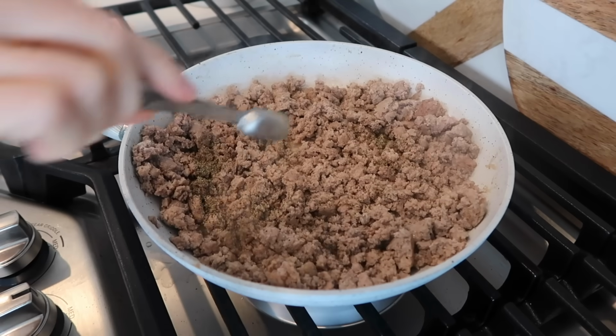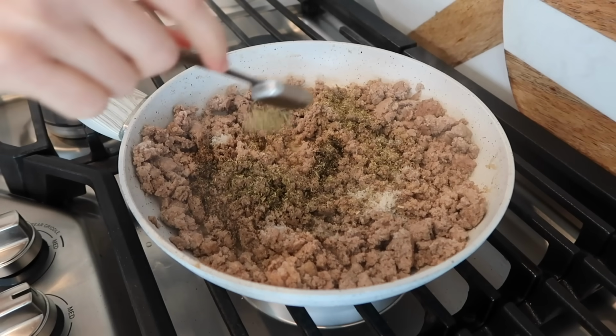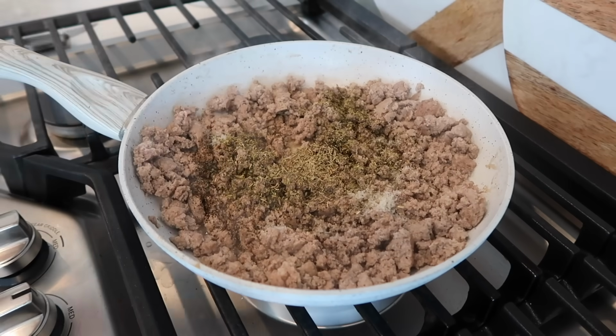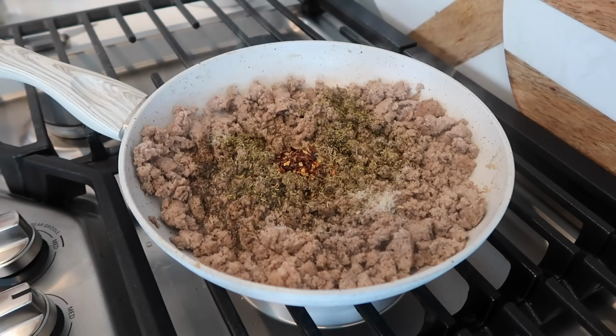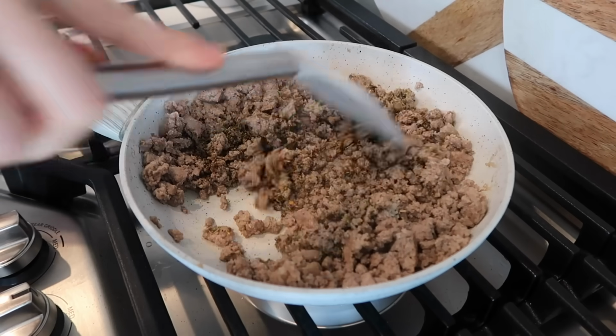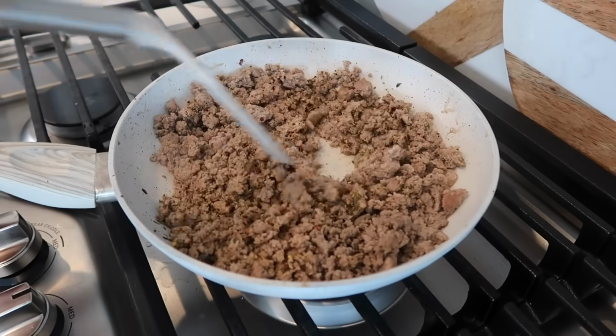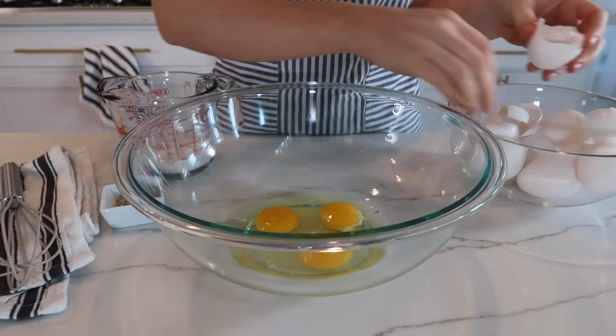seasonings, including half a teaspoon of black pepper, 1 teaspoon of sea salt, 1 teaspoon of Italian seasoning, half a teaspoon of thyme, half a teaspoon of sage, and half a teaspoon of red pepper flakes. Now keep in mind that these measurements are for a pound of ground turkey. Cut that in half if you're only cooking half a pound. Go ahead and set that aside.